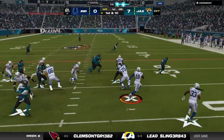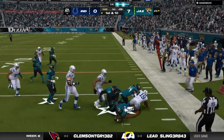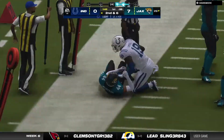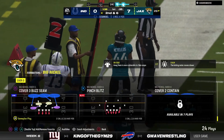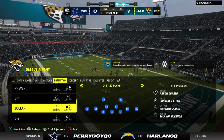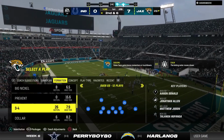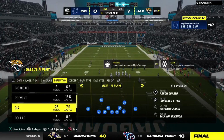A little jet sweep to start the drive. And a great job there to read that one defensively. They strung him out, would not allow him to cut upfield. These two teams met in Indy earlier in the year with the Colts coming out on top. So a win here in Jacksonville would give them the season series.